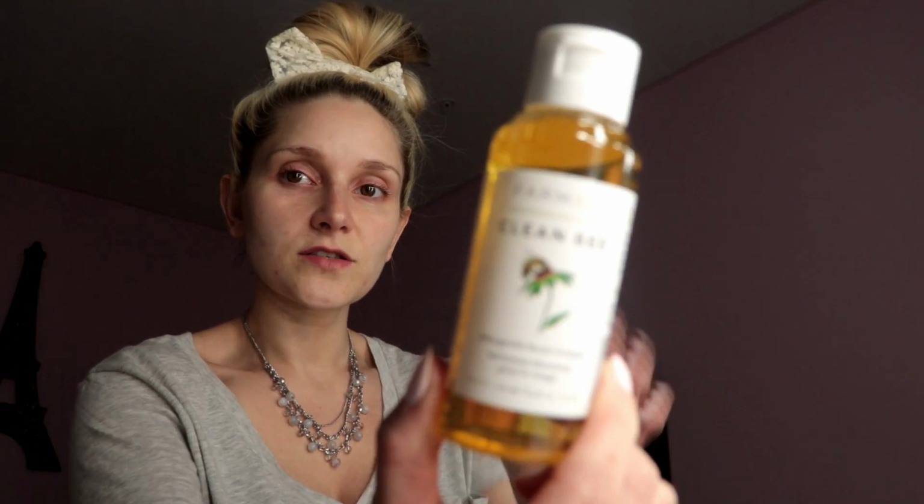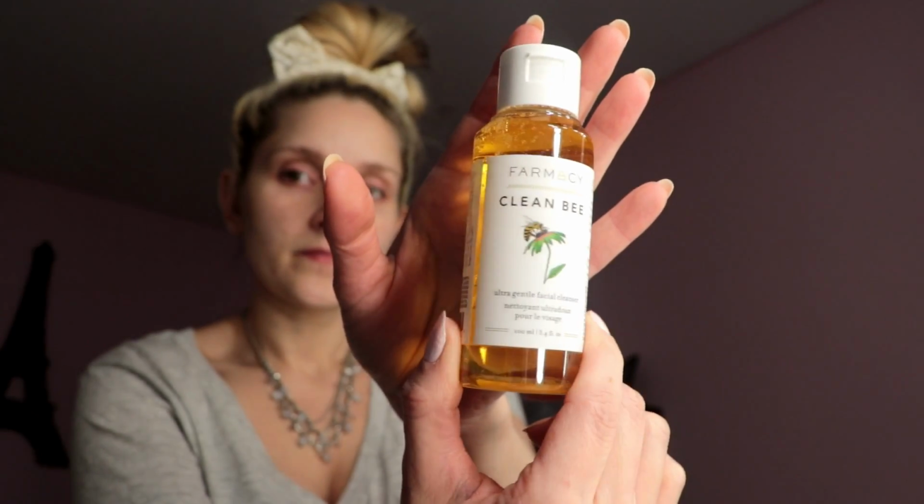Next thing we have here is from Pharmacy. This is a Clean Bee Ultra Gentle Facial Cleanser. That looks really nice. It's been a long time since I used an actual face wash, so I really look forward to using this. It's an ultra gentle facial cleansing gel that washes away surface oil, impurities, pollution residue, and makeup while nourishing the skin with honey and hyaluronic acid. So we got a face wash and a primer so far.